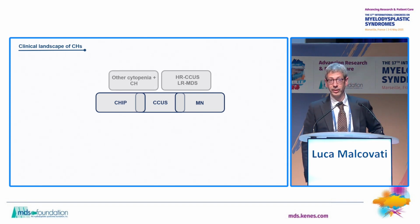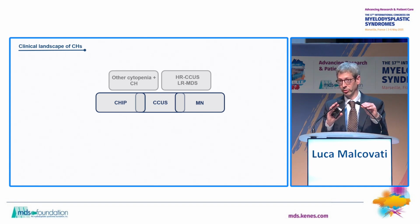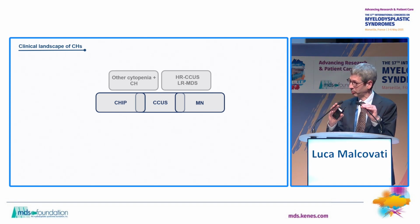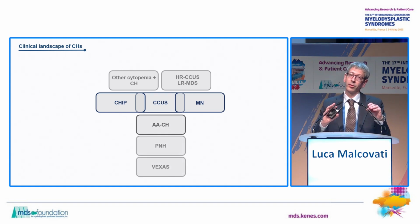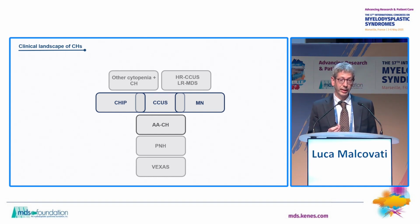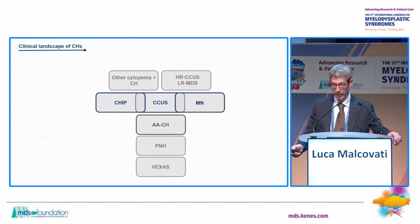And finally, the uncertain classification of other hematologic disorders characterized by a clonal hematopoiesis, in particular aplastic anemia with hematopoietic clones, as well as of other non-malignant clonal disorders, including PNH and VEXAS, as we already heard this morning.